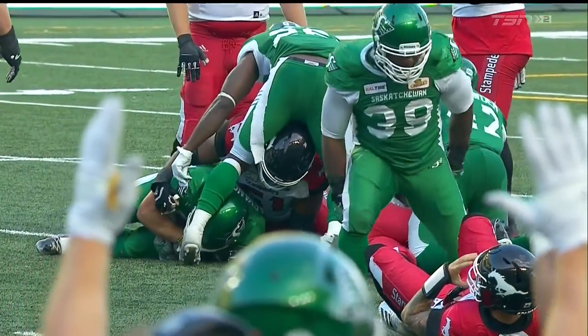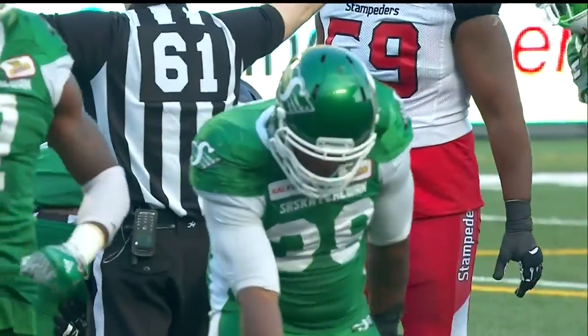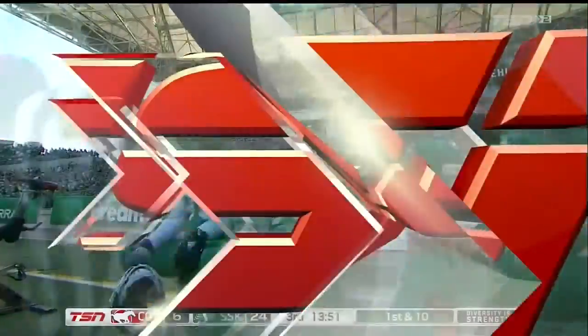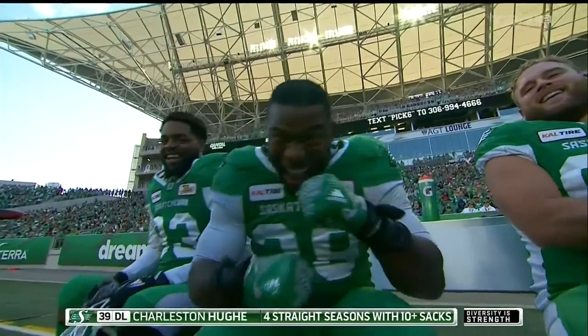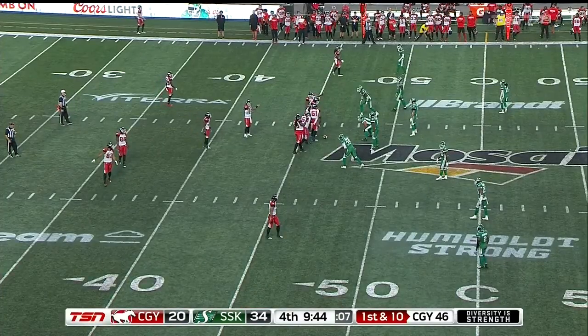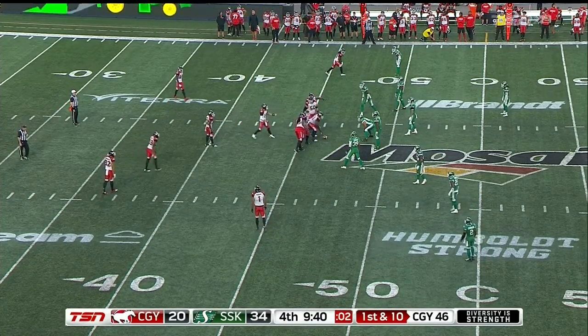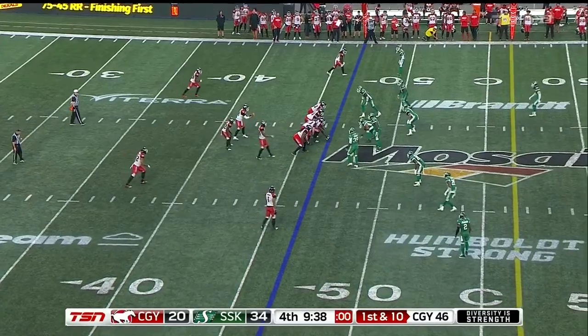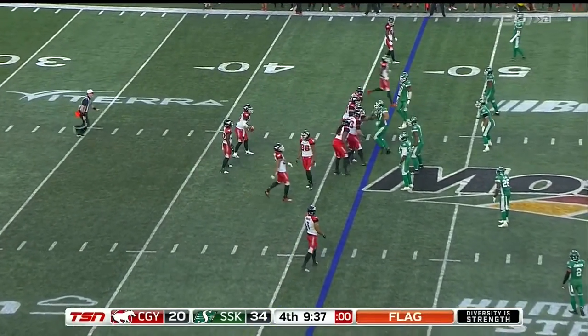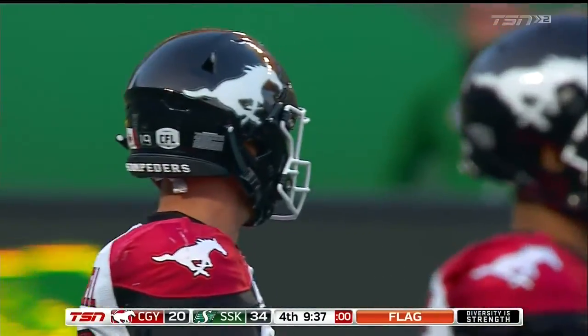Turnover, Calgary. Strip sack, and Hughes now for the 6th time in his career in double digits in the season for sacks. 13 carries, 70 yards to the North Carolina product. Credit the fans right here in Rider Nation getting that one done.